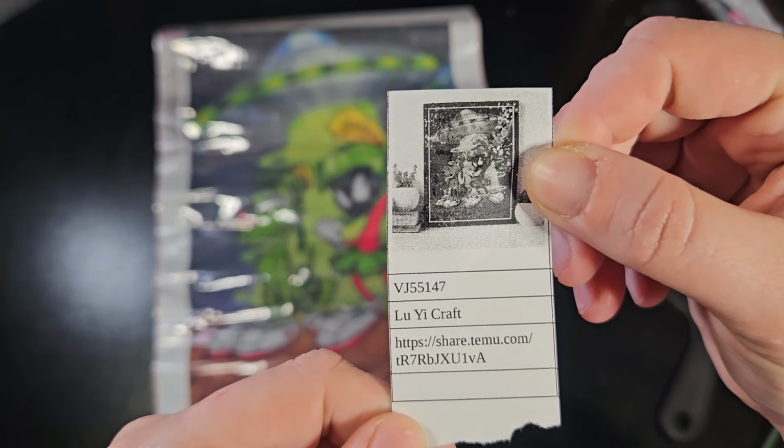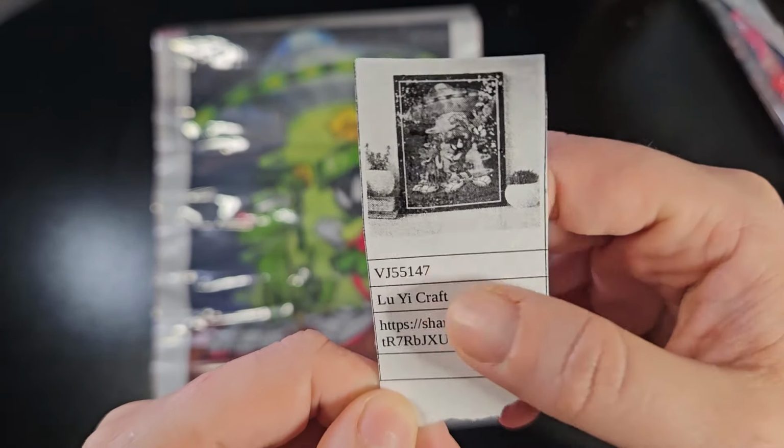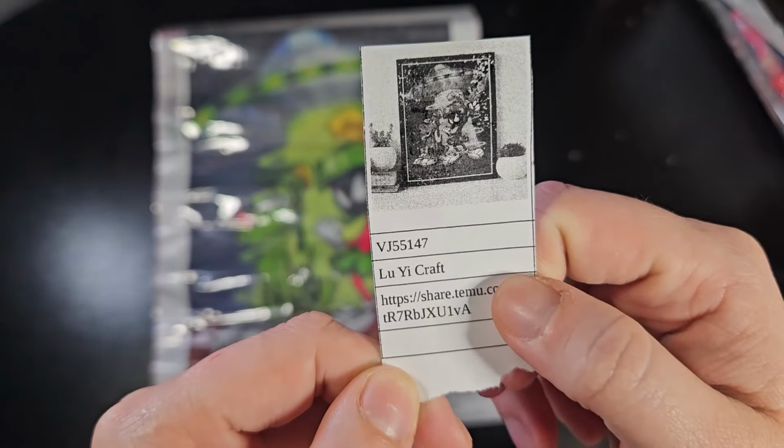And it was in stock when I printed this, so... That would be the code you're looking up. That's the shop it's from. That's the URL.